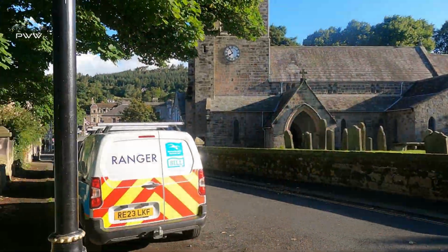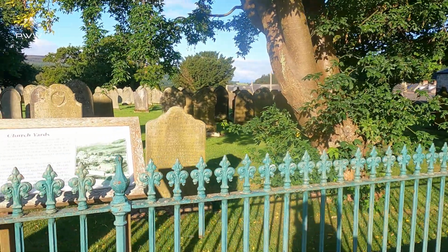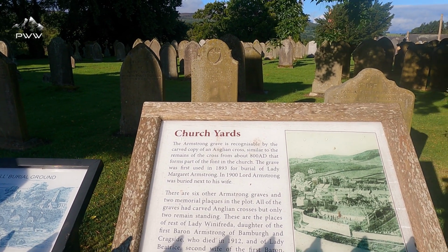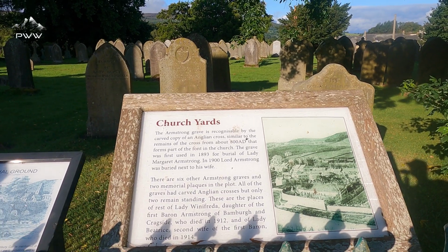We leave the church behind us. Opposite we've got what they call the churchyard. You can see here the grave of Lord Armstrong, who died in 1900 and was buried next to his wife, the industrialist in the northeast.